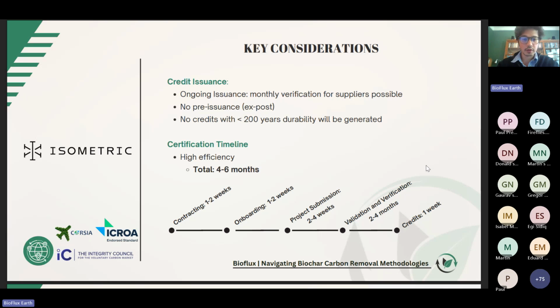And in terms of certification, they are also highly efficient. You can see here the timeline below. Contracting, first contracts take between 1 to 2 weeks. Onboarding also happens in that amount of time. Project submission can take place between 2 to 4 weeks, and validation and verification of all of those documents takes about 2 to 4 months. After that, it's a week later that credits can be generated. So Isometric is another of the carbon removal methodologies that has a very high efficiency in terms of its certification timeline.